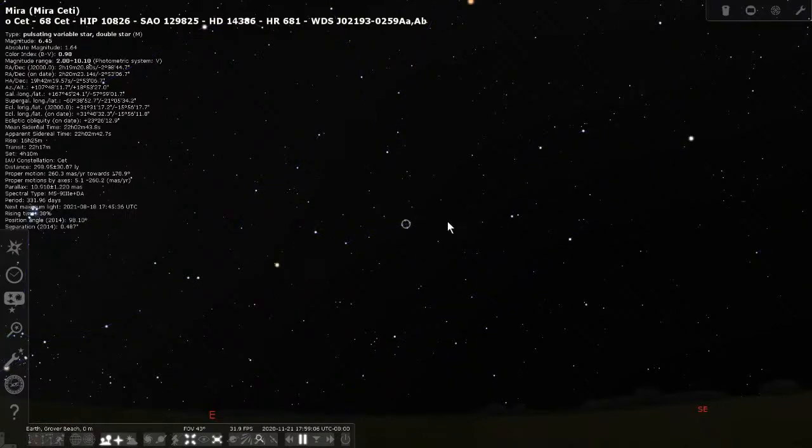I think Mira was at maximum in early October, so it'll be heading down now. But it's a neat variable star. It's the very first one that they ever discovered. It varies between the 3rd magnitude when it's at its brightest down to the 9th magnitude, and it does it over a period of roughly 331 days. So it's what they call a long period variable.